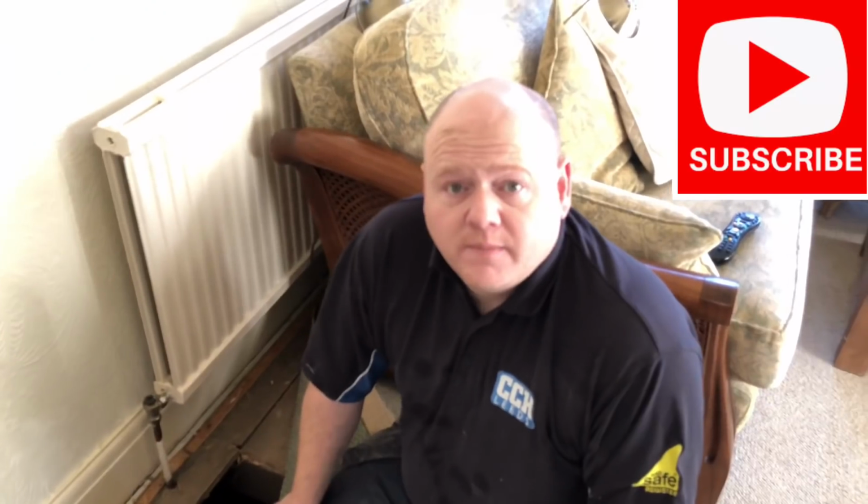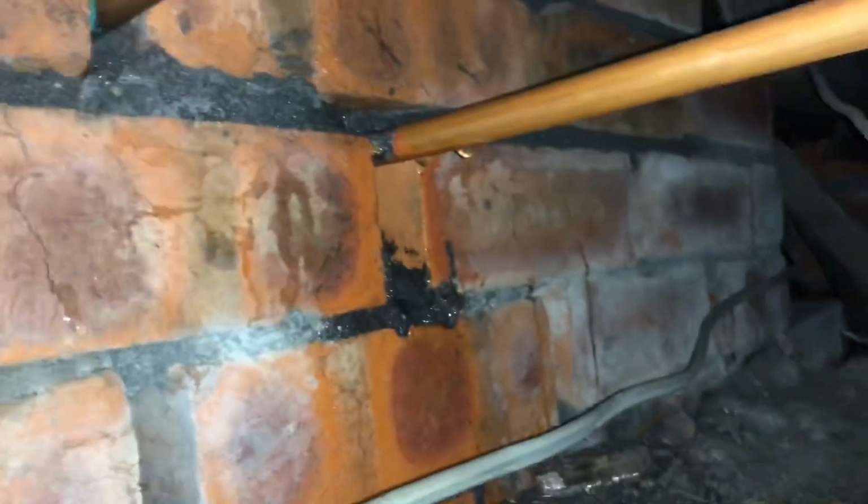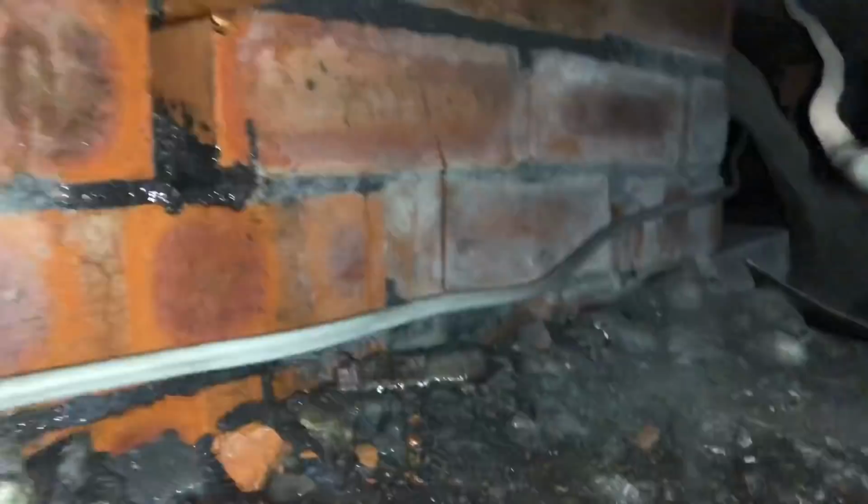My name's Alan Hart, and today we've been called out to noise in a house. The customer thought the boiler was noisy, but what we found was a water leak. So there's a pipe that's got a hole in it. I'll show you on video. The customer's reported a noise, so we've come to look at what this noise might be.